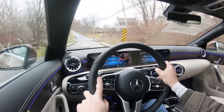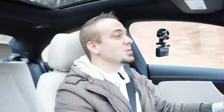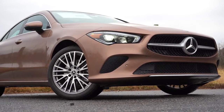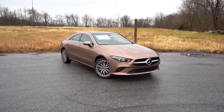But anyways, then touching on visibility, I can see perfectly fine out the back. I did want to also mention rain sensing windshield wipers, very handy today, and they do come standard across the board. But that about rounds out the performance segment of this review, guys. Let's now go ahead and take a look at the exterior of our brand new 2022 Mercedes-Benz CLA 250.